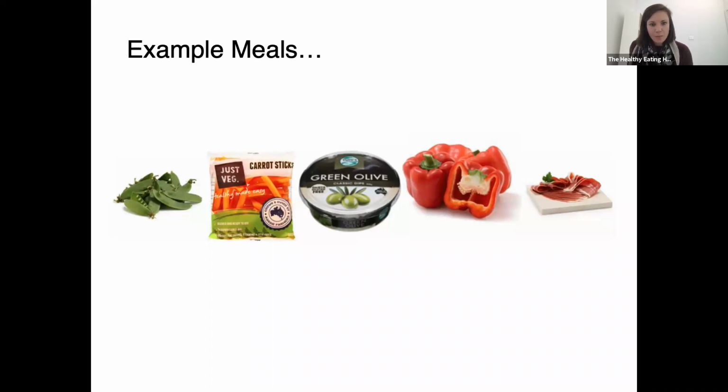Oh, so we've just got another participant joining. Beautiful. So this is another example meal.